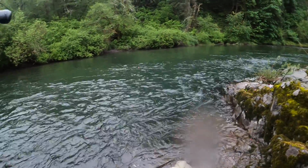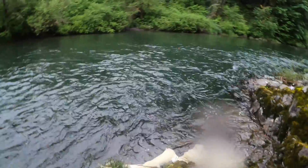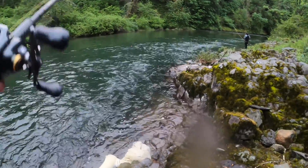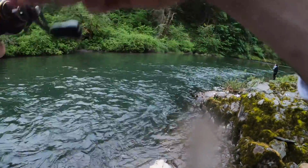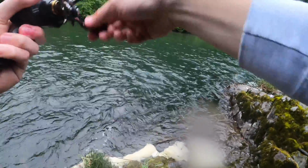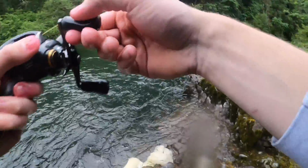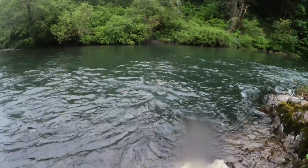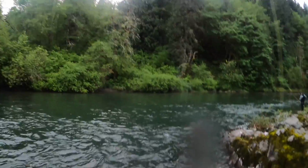Literally got down here in the dark, saw a couple fish roll right away, and then it's kind of been dead. Haven't seen anything roll. I know that there's fish in here, at least that one that rolled, but adjusting my depth, trying to figure out where these fish are at.